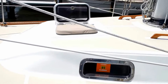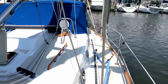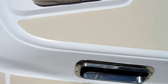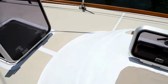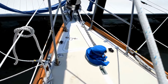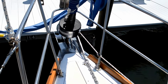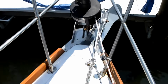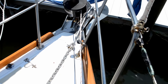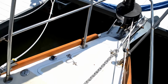Now let's step on board here. I'm just trying to get a close-up here so you can see how clean this boat is. It's just gorgeous. We have a 35-pound Fortress anchor rig now. We have about 110 foot of chain, and I believe 200 feet of nylon rode after that.